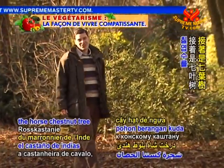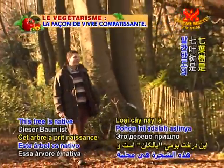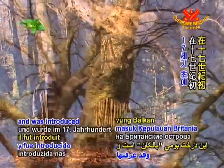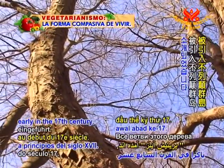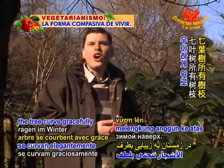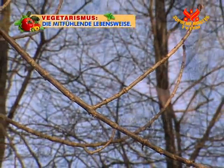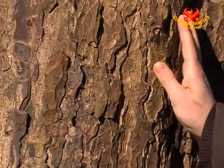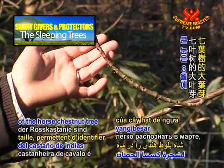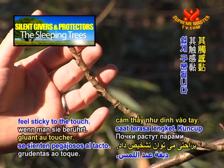Next, the horse chestnut tree, or Aesculus hippocastanum. This tree is native to the Balkans and was introduced to the British Isles in the early 17th century. All the branches of the tree curve gracefully upwards in winter. Its bark, when mature, is scaly. The large buds of the horse chestnut tree are easy to identify in March when they feel sticky to the touch.